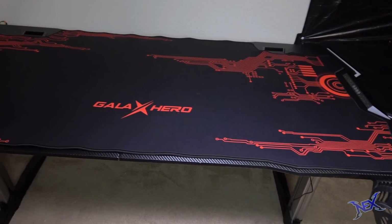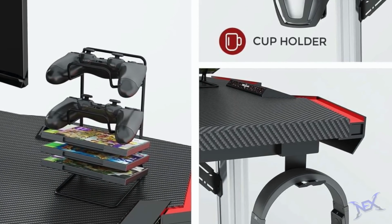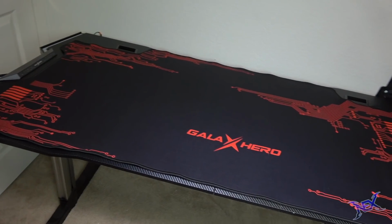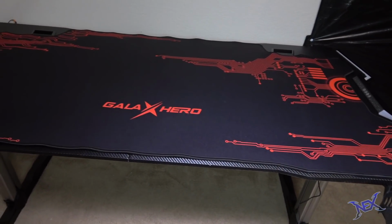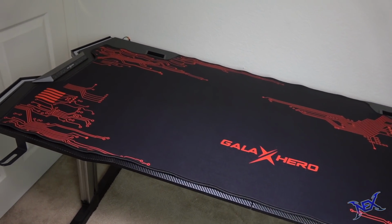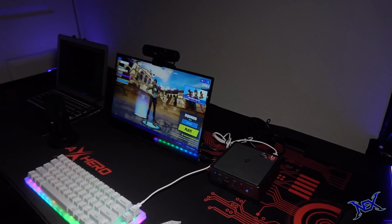Other small features that this desk comes with are a cup holder as well as a hook to hold your headphones. There are also holes on the surface right on the back for better cable management, but overall the main feature that steals the show for this desk is its epic RGB lighting functions on the sides. It definitely makes the desk stand out a lot. This giant desk was specifically bought for my mini PC gaming setup.